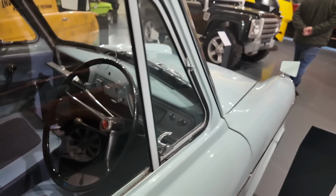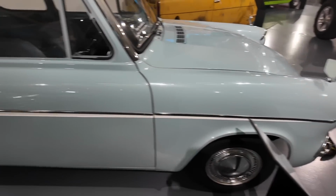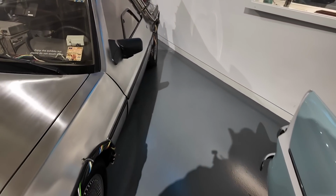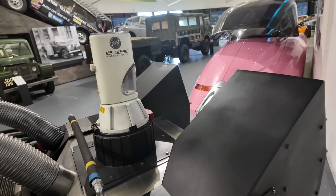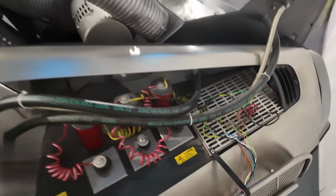I saw one of these at home not that long ago. That's a 62 model. And then this is the DMC. Obviously they've turned it into the, you know, the... my goodness, Vehicle Commission Control Information Update. Yeah, that's the Mr. Fusion Hover Energy Reactor. The Home Energy Reactor. My God.